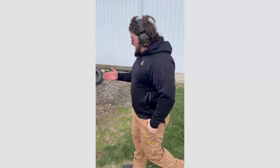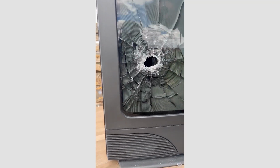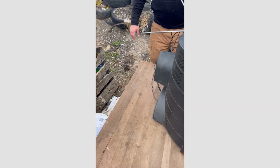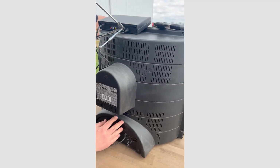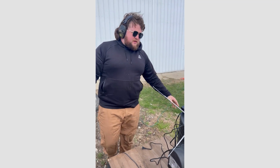There's no way. Holy cow, dude. Look at that. That had to go through. No. It had to zoom right by it. Let's check the back out. Got nothing penetrated on this side. Nothing. Not even a crack. God. I don't know, boys. Maybe this thing will stop 50 caliber.